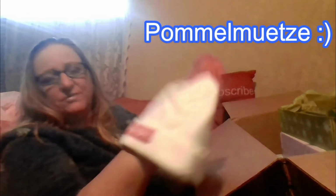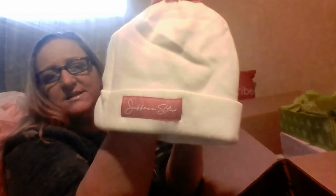I'm not going to put it on because I have makeup on, and if I want to sell it, I don't want to smear makeup on it. But it is white with a pink little pommel, is what we call it in Germany. Eine Pommel. This is eine Pommelmütze. This is beautiful. It says Jeffree Star here in the front. It's gorgeous. I like it.